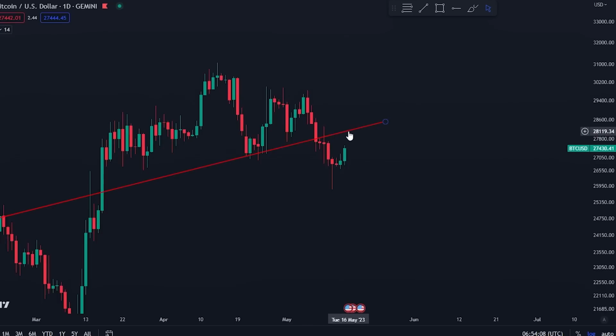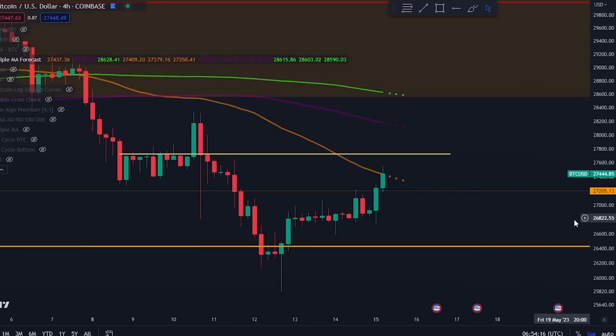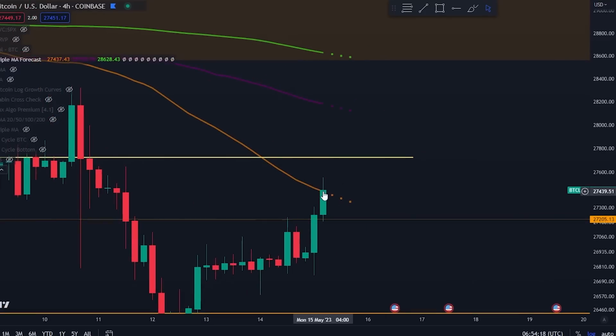On the daily, we have this big one at 28,000-ish. We do have this one at 27,736. Meanwhile, also trying to break through. You can see how it's trying, like it's really, really trying to break through it. Since we talked about this just a few seconds or a minute ago, we were actually above this orange line.